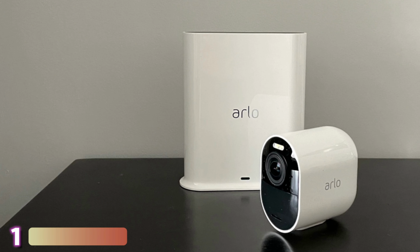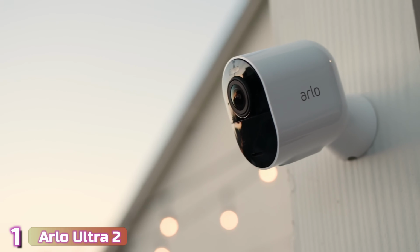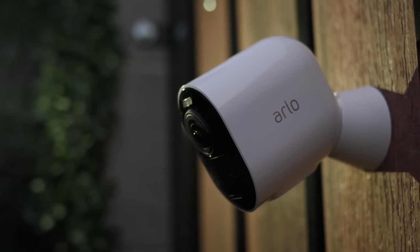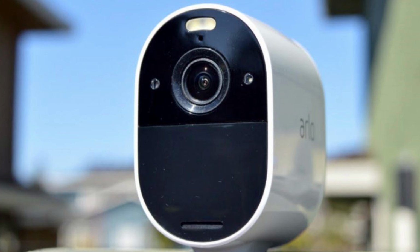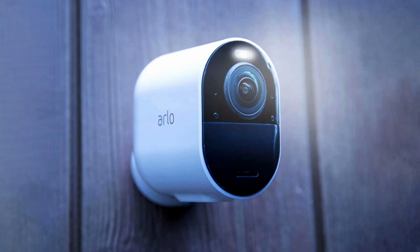The last product on our list is the Arlo Ultra 2 security camera. The Arlo Ultra 2 has the same stylish monochrome design as previous iterations of Arlo's home security cameras. A glossy white casing, which can be removed in one piece, houses the swappable rechargeable battery, while the sleek black face houses the 180-degree lens and an LED spotlight.